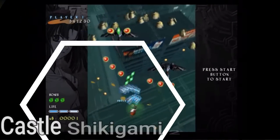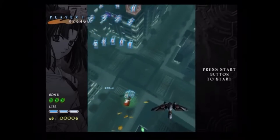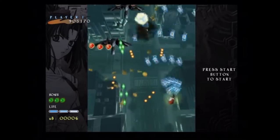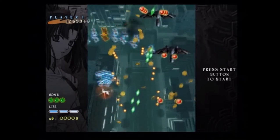Another one here, we have Castle Shishigami Part 2. This is a cool shoot 'em up game, but just be prepared. If you pick this game up, the voice acting is pretty horrific. It's actually so bad, it's funny. I don't want to say it's good, but it's just funny. But anyways, really good shoot 'em up game. Definitely check this one out.